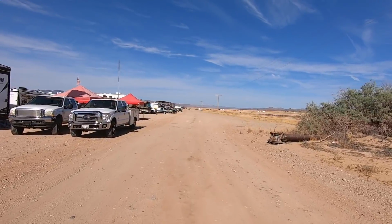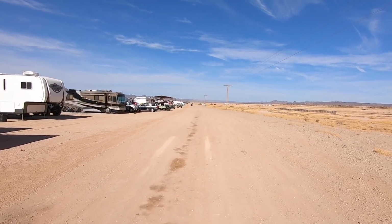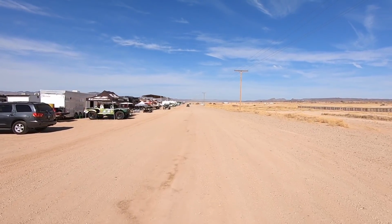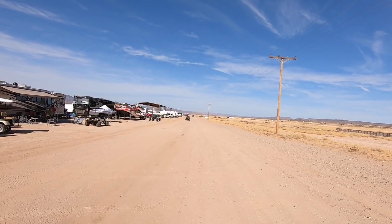We'll head down to the van. I'll check, see when those time trials start. Maybe we can catch them on video. Look, that one has its own tent. SS. Nice.